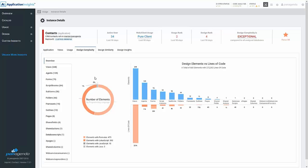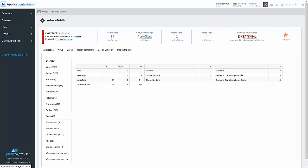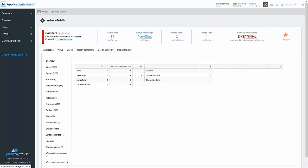Design complexity, I'm not going to spend too much time, but what exactly is in the code of this application? What is it made of? Views, agents, forms, how many lines of code? And essentially what ApplicationInsights does is it takes the entire application landscape and translates it into XML. For those of you that that means anything, that should explain what exactly that means. But essentially, what is in your data warehouse.